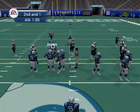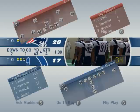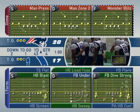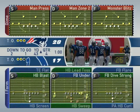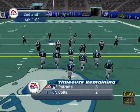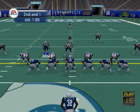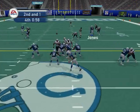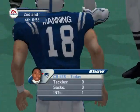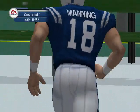Indianapolis takes a timeout. Two timeouts remaining. We're at the 1 minute mark. We're hot. He's looking to throw. Throws left. Picked off. Harrison with the takedown at the 38. Shaw just stuck it up and made that catch. That shows great awareness of where that quarterback was looking to throw it.